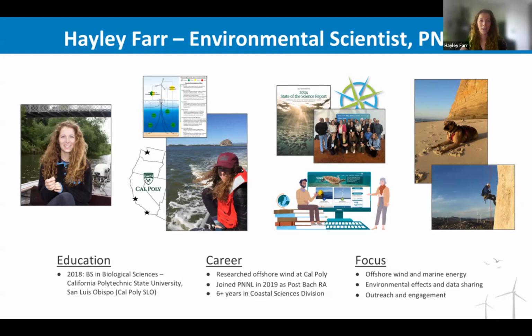And then I think there's a theme with a lot of us outside of work liking to get into nature. I'm based in San Diego, so I like to get down to the beach and go surfing and climbing as much as possible. And that last photo on the right is me climbing near a wind farm out here in San Diego. So glad to be here today. Thanks.